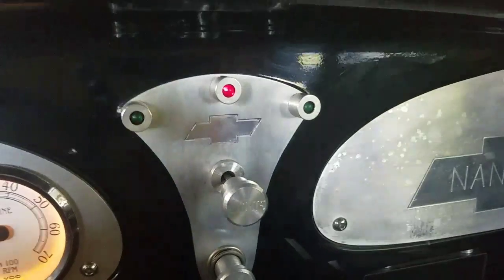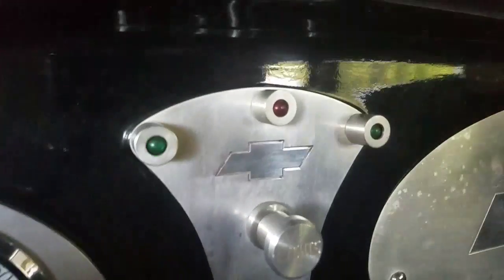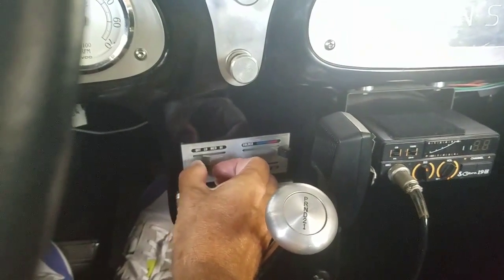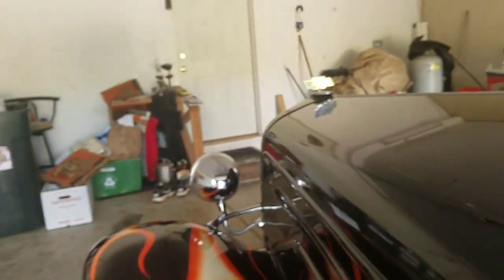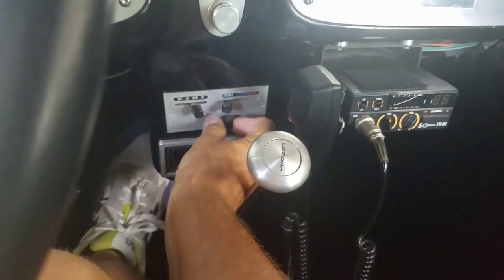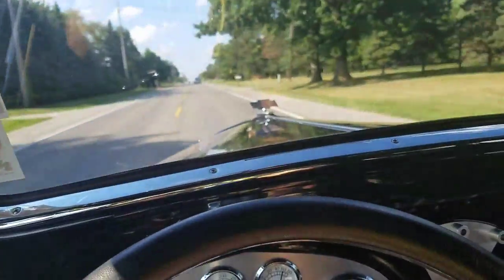Parking garages. Indicator lights are working. Turn signal activation. Oops. There we go. You hear the compressor kicking in. That's me flipping it back and forth, so let's see how the air gets cold. All right, let's head down the road.